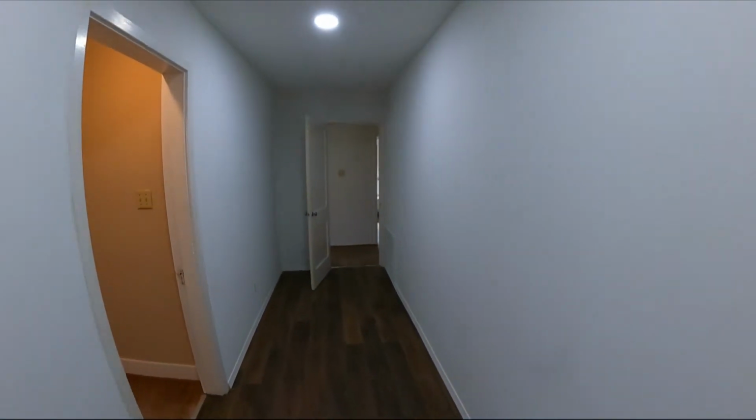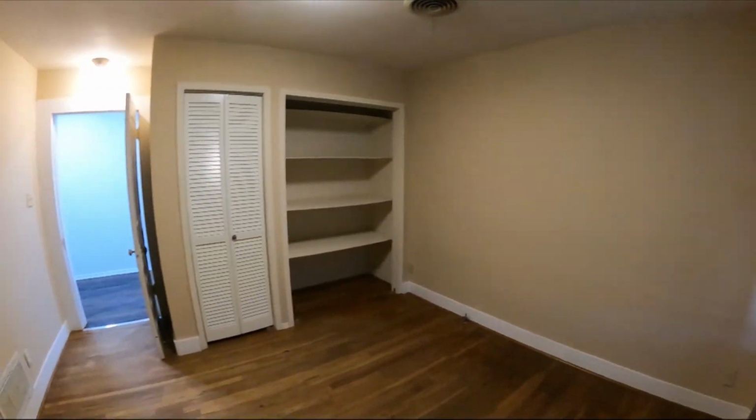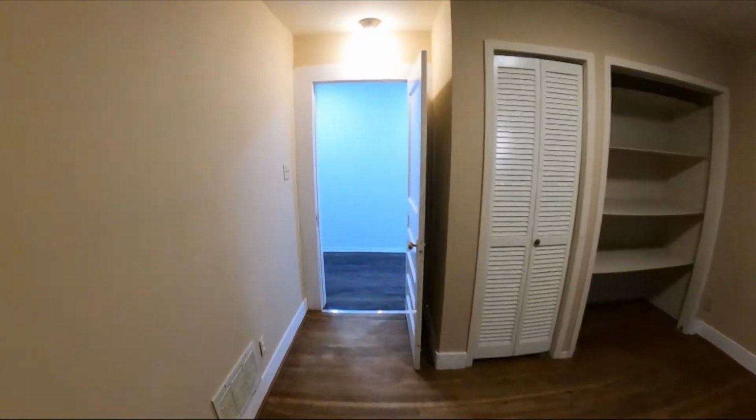Moving down the hall, we're coming into the first bedroom of 4. It has 2 nice windows for lots of daylight and some great shelves. This would make a great nursery or a playroom. And then back into the hall.